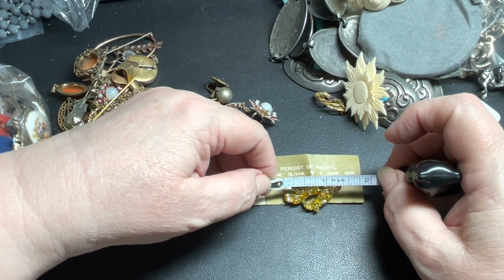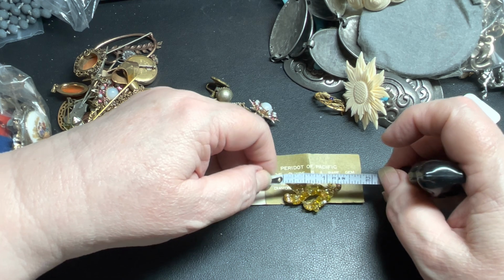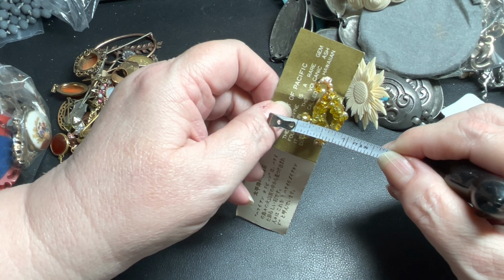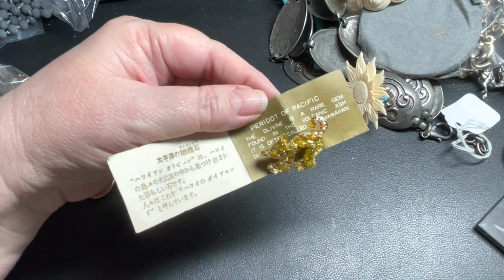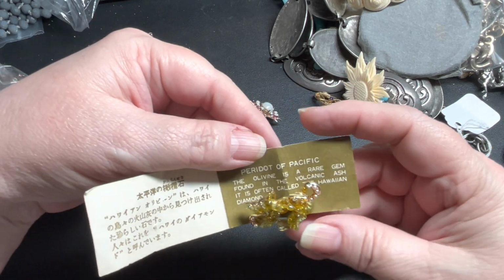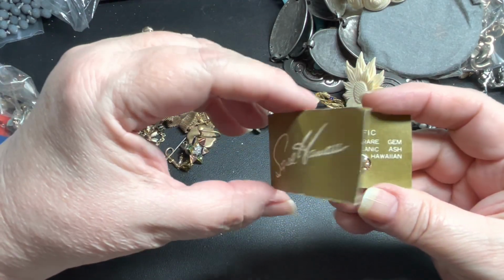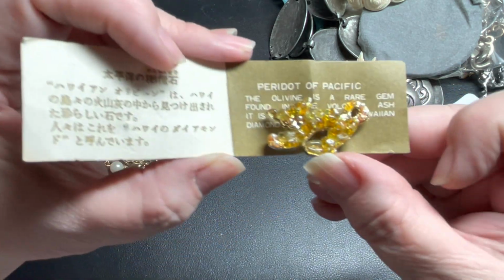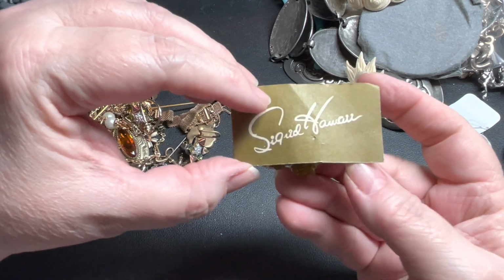It is 1 3/8 by 1 inch. I mean, it pretty well tells us this is peridot of Pacific, found in volcanic ash. So that's really interesting. Definitely a vintage piece. So I'm going to say, let's do $10 on that since it's still on the card.